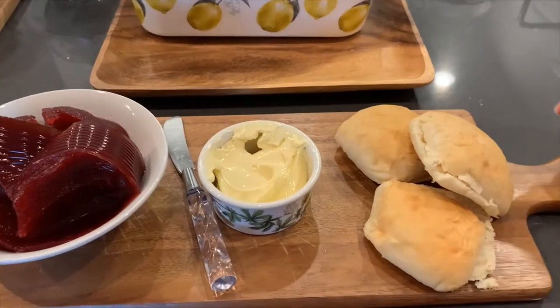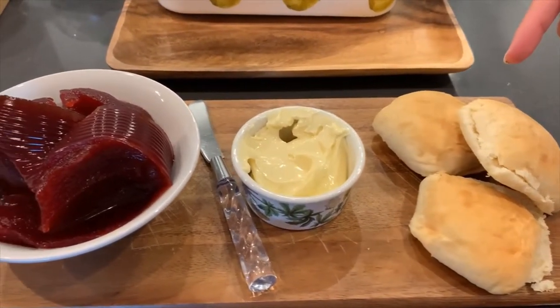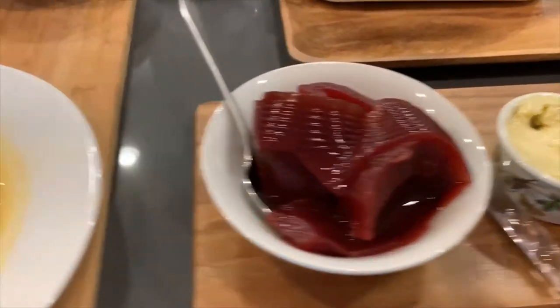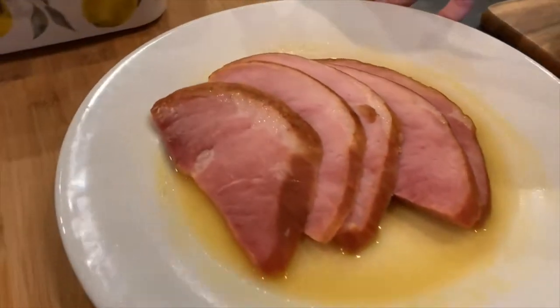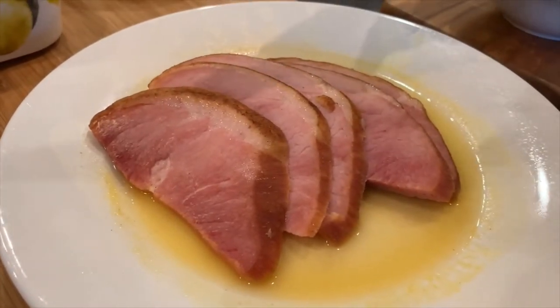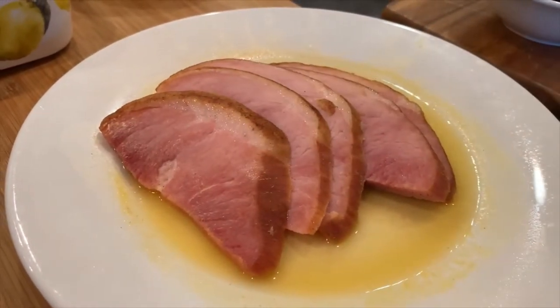It came with 6 rolls, so we heated up a few of those, and then we just brought in some butter and some cranberry sauce. And this is our ham that we're going to eat, and we added a little bit of orange juice just to give it a little kick, and reheated it.